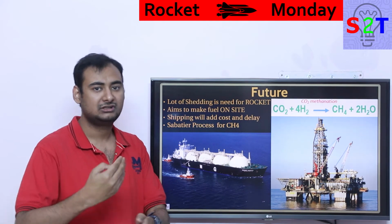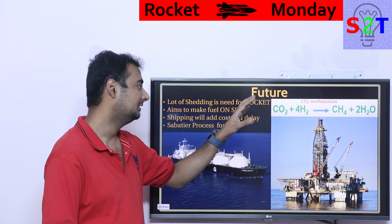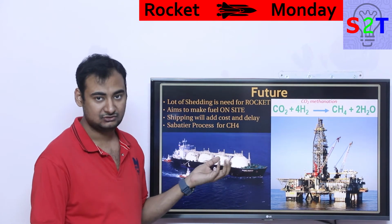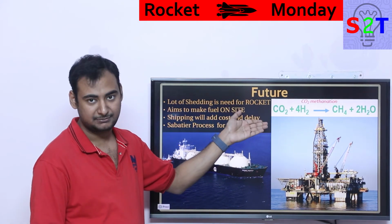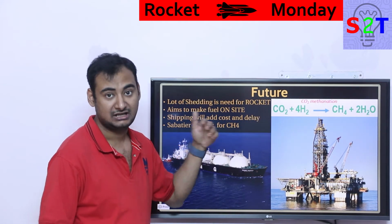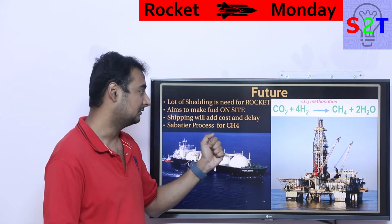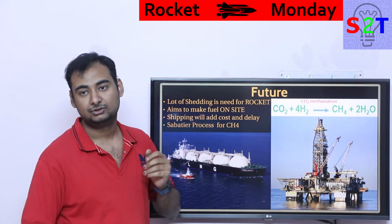So inherently, sooner or later, they have to reach a point where, if they have enough power, they should be able to make fuel on site. Now, how can they do that? Making oxygen is super easy, but what about fuel? You require carbon dioxide, which our atmosphere has more than enough of. And you need hydrogen. How will you get hydrogen? You have water, you have energy, you have electrolysis. So hydrogen is also available. Then you make CH4 and 2H2O.